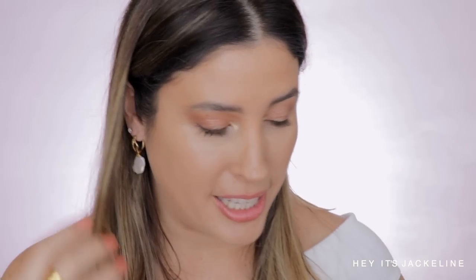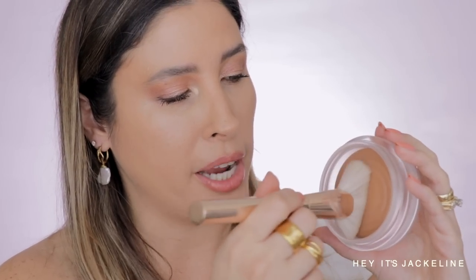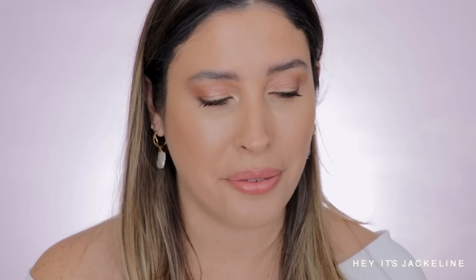There you have it. Charlotte Tilbury medium, Chanel medium. Still, you can see it's warmer. Patrick Ta number one brush. Here you have it, medium shades for both Charlotte Tilbury and Chanel.